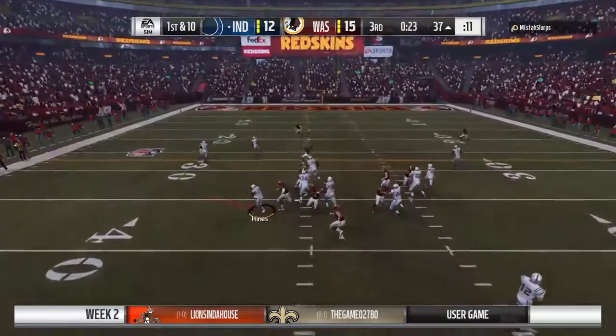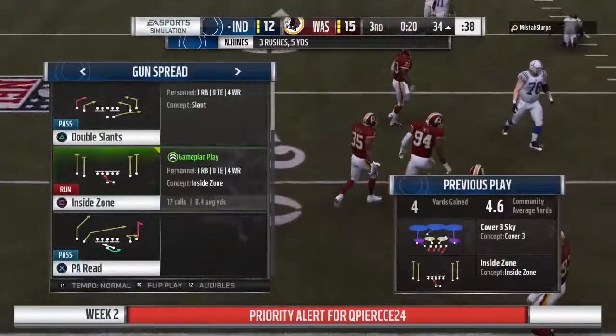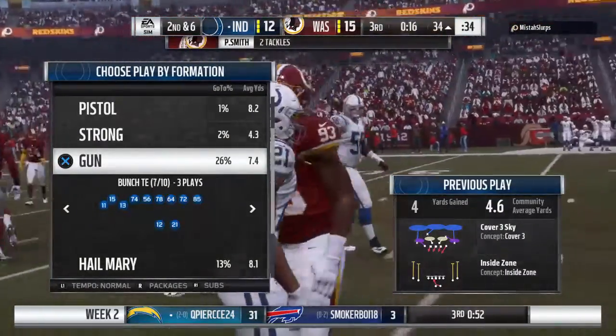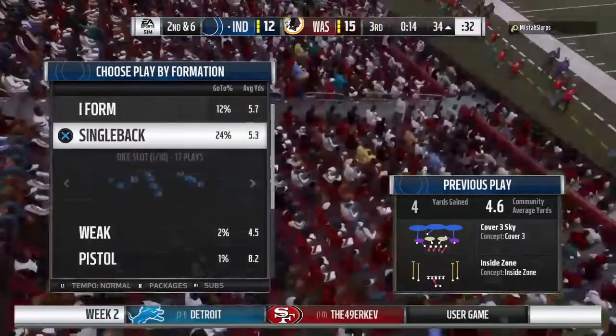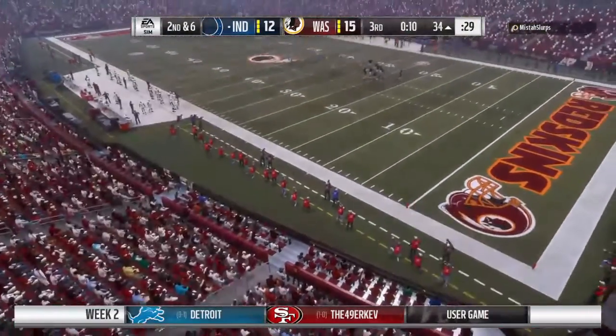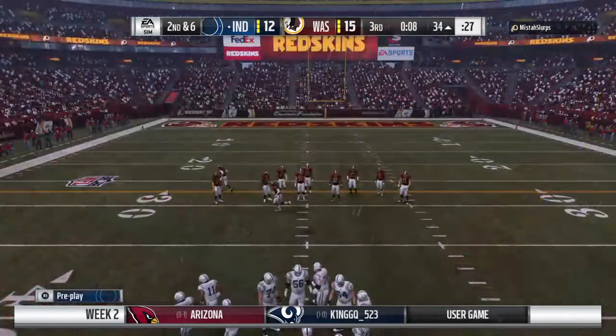They'll run it now out of the gun. And he's going to fight his way forward here for a modest gain. It's a pickup of 4, and it'll bring up second down. When we see those runs to the perimeter, when we see those runs to the edge, we think about big breakers, don't we? In this case, it was a modest gain, but it does open up possibilities here on second down.